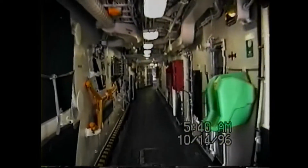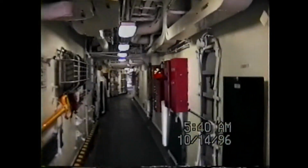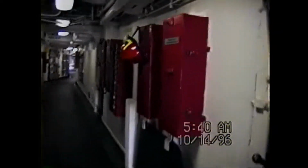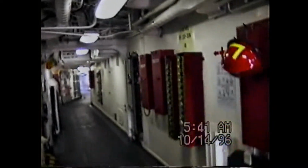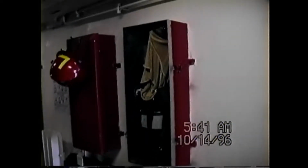I'll show you guys what it's like walking through a Navy ship. This is what's called the centerline passageway. It's right in the center of the ship. You've seen all these red boxes and those green containers. Inside of there, let me open one up. That's a firefighting ensemble. Just walking right past this is YN3 Ash, the officer's secretary. That's the firefighting gear we use.